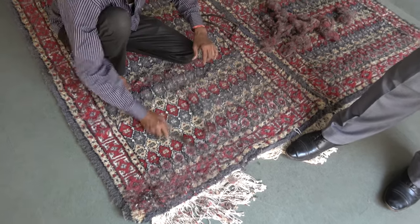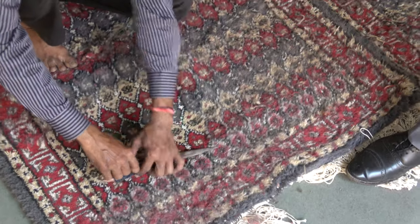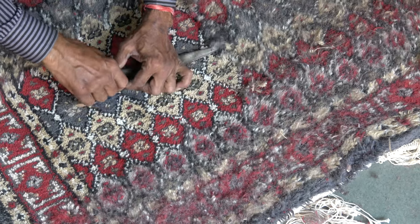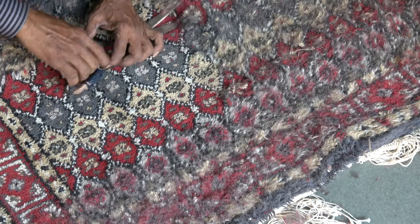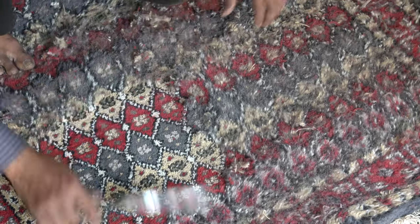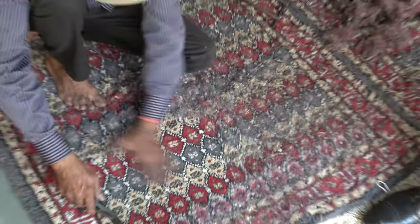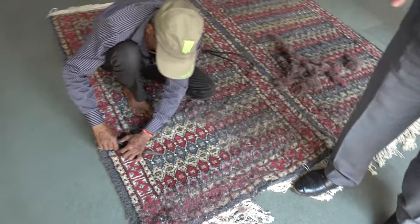And these scissors are a special kind of scissors. We have given an angle to this scissor so it keeps the level of the carpet. It won't damage the level of the carpet. And how does it look when it is ready? Now let me show you my ready product, the finished product.